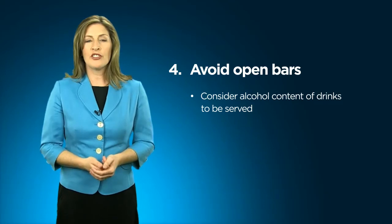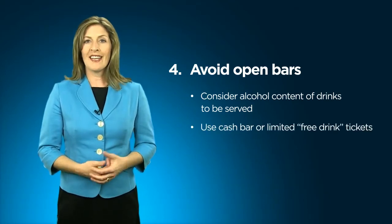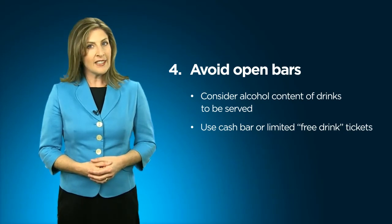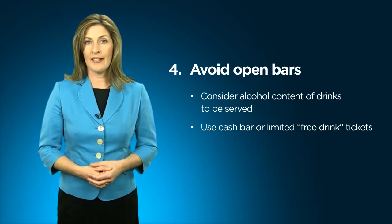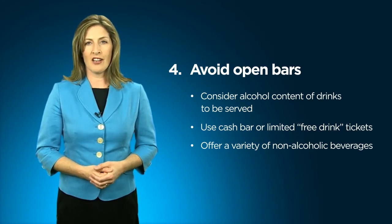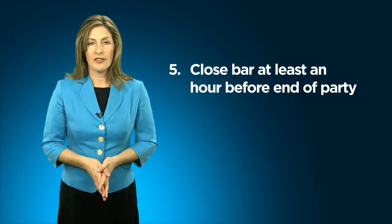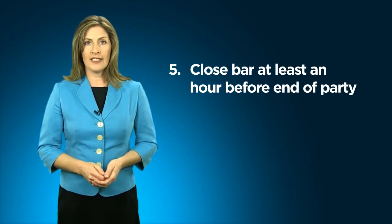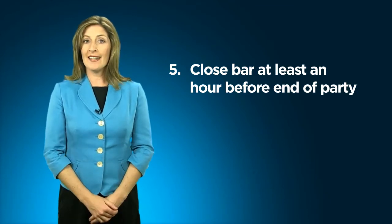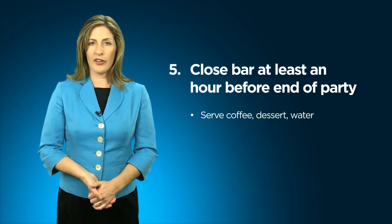You may opt to avoid serving hard liquor and offer only beer and wine. You might also set up a cash bar or provide a limited number of drink tickets to each attendee. Of course, you should also be sure to offer a nice variety of non-alcoholic drink options. No matter what drinks you opt for, stop serving all alcohol at least 1 hour before the party ends. This is the time to offer coffee, dessert, and plenty of bottled water.